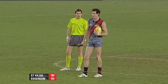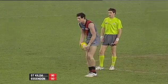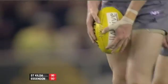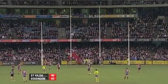No, he'll need to go the barrel. Now, he's just asked Fletcher, he said, drop punt or not? Now, he's in two minds. He's setting up for the barrel. Is it a barrel? It's a barrel. It is a barrel. One hand higher than the other, thumbs at either end of the laces. Carlisle for the barrel from inside 50.